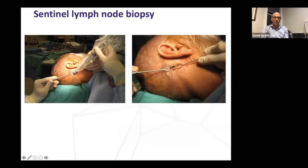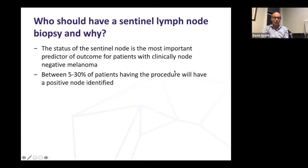The melanoma is on the scalp up here. You can see the hole from where we've cut out that margin. And you can see here a small cut to find the lymph node, which has the blue dye in it, which we'll take out and send to pathology.